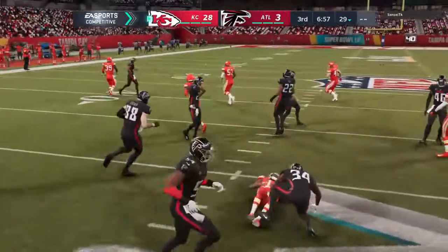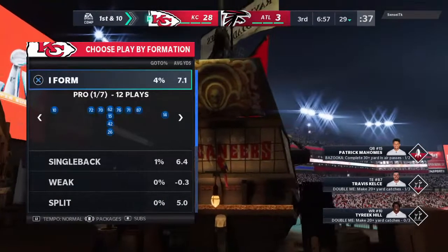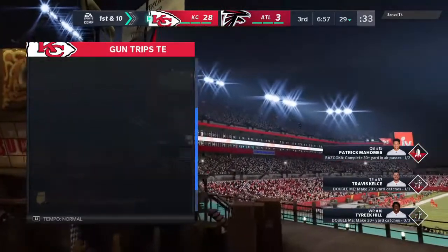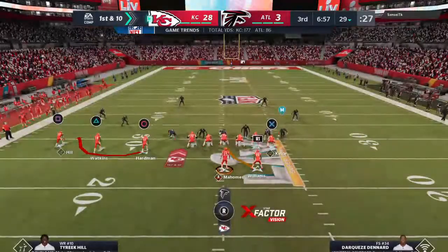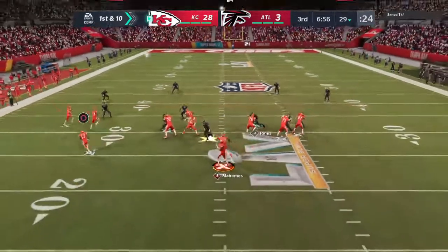And it's a pretty good return here as he'll get this up to the 29. The Chiefs take over 1st and 10 at their own 29-yard line. The Chiefs offense about set to begin this drive. They built a good first-half lead. Now they have a chance to add on to it.